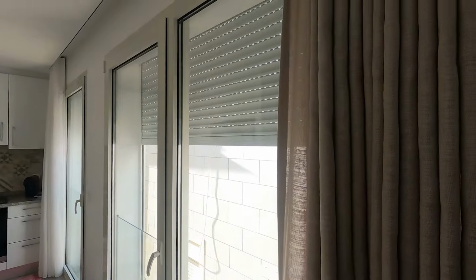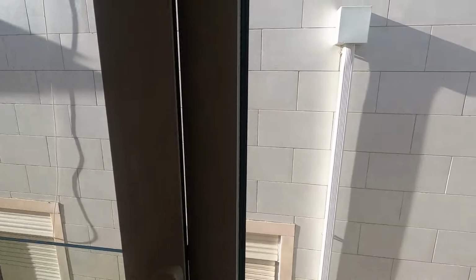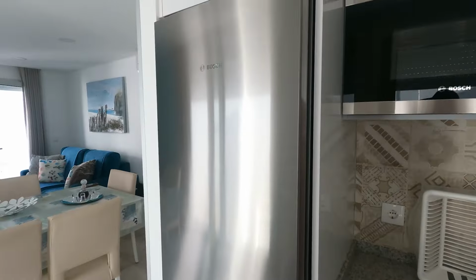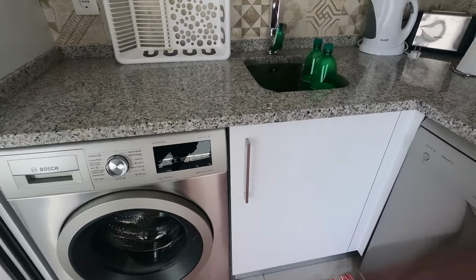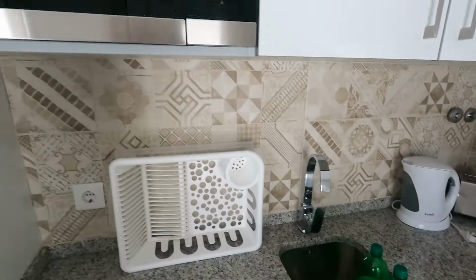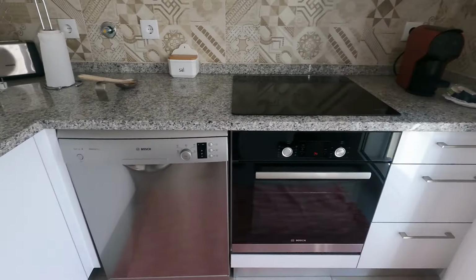Yes, and these are automatic. Randy's found a toy. All these open for ventilation. Look, it comes with a great refrigerator, a washing machine, sink, microwave, dishwasher.